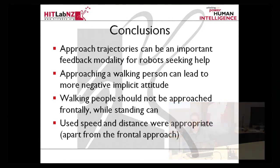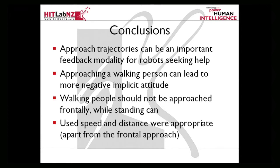And to conclude the results of these two studies, we found out that the approach trajectories can be an important feedback modality for robots seeking help. And the robots definitely should approach people in a socially acceptable way, because that potentially leads to higher effectiveness of the interaction, which means if the robot is able to begin the interaction in a socially acceptable way, there is a higher chance that the human will want to provide help to the robot and therefore increase its efficiency.